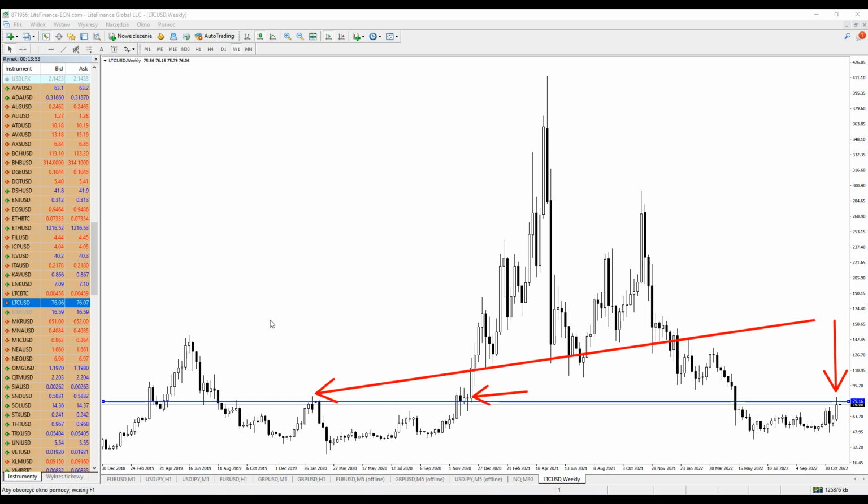But if you are a bull, if you are looking for some kind of pump to the upside, it could be, because if you do remember our previous analysis of the Litecoin, I've been very bearish, but as of now I'm getting, at least for now, a little bit more bullish. Yes, especially ahead of the halving, right?